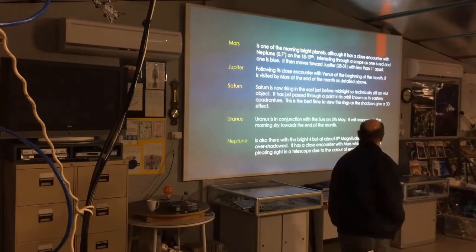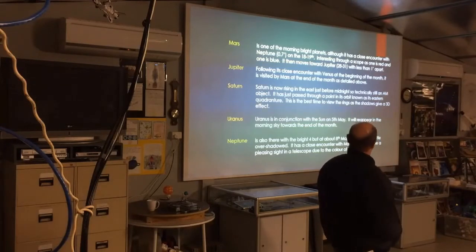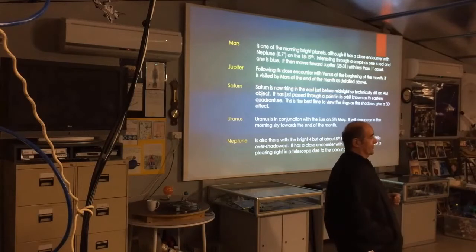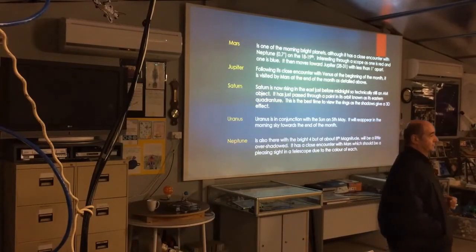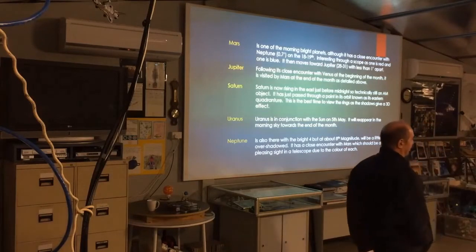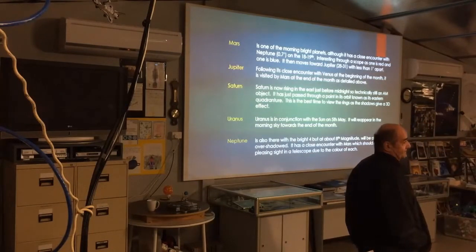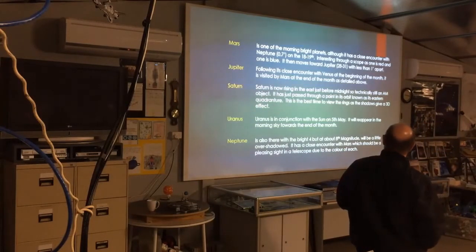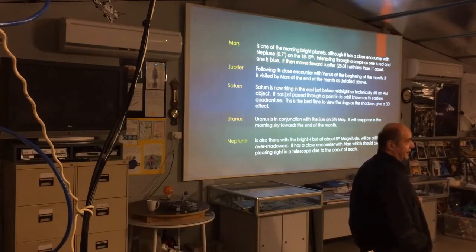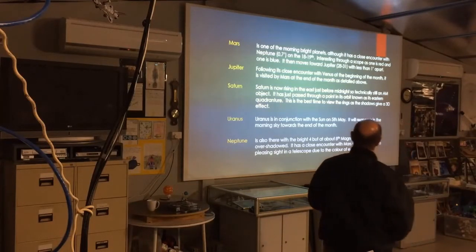Mars still is one of the morning bright planets. It had a close encounter tonight and tomorrow night with Neptune. It's actually clear out there at the moment, but it's not morning, so you can't see it anyway. But if you wanted to get up in the morning and it was clear, you've got two fairly, well, as I said, one's blue, one's red, and they're in very close proximity.